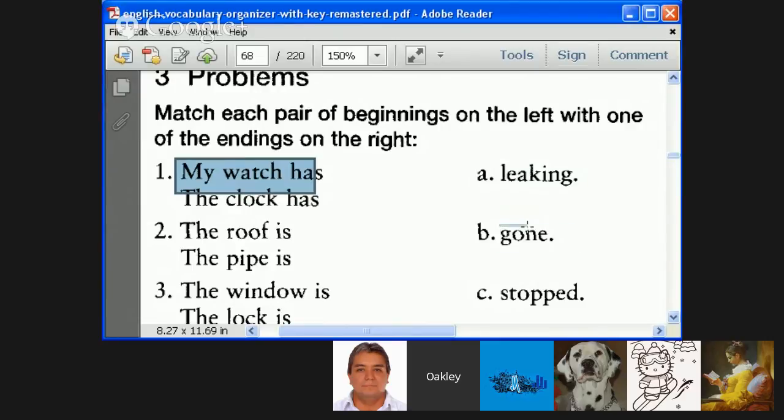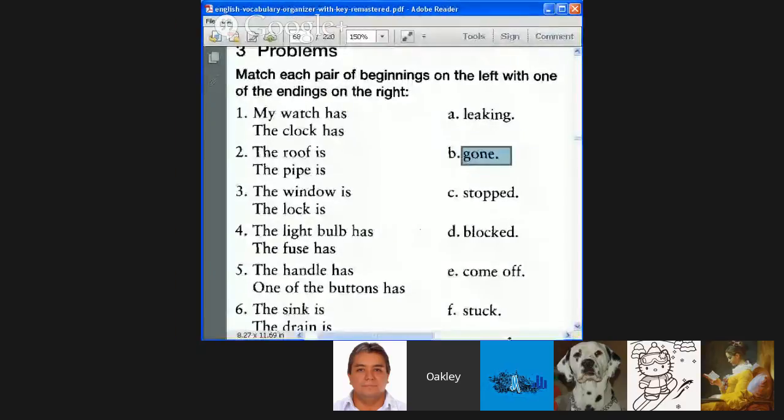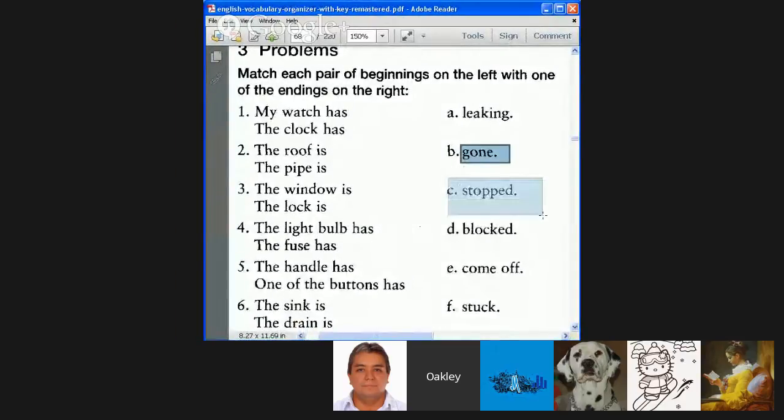My watch has gone? No. My watch has stopped. Well, that makes sense. The clock has stopped. All right. A watch or a clock? Has stopped. Absolutely. Very good. Max?